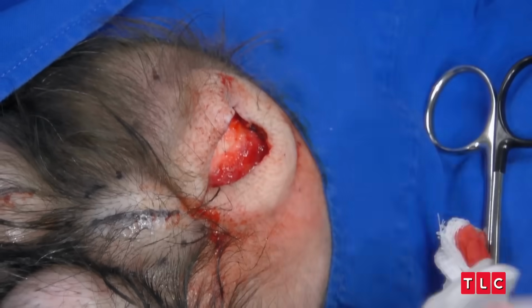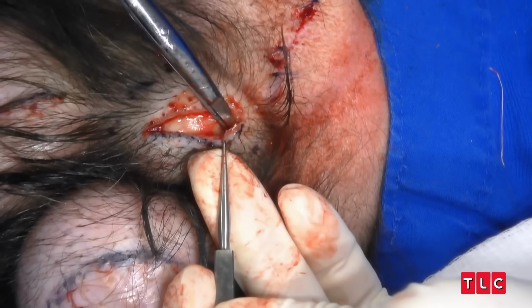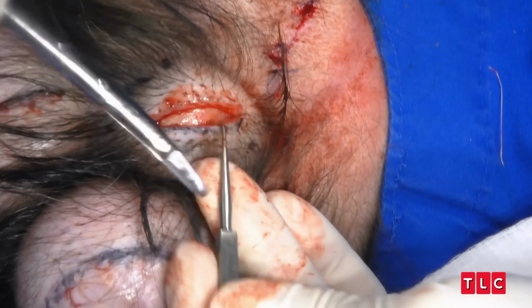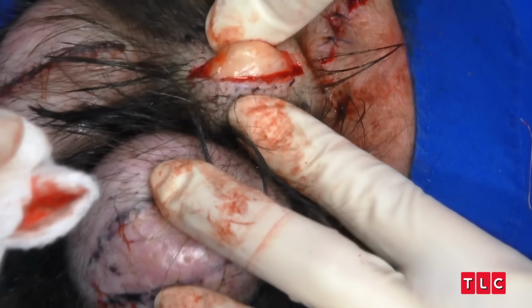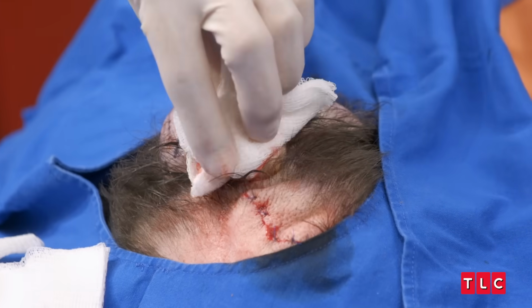Now, let's do that second one there. I'm moving on to the next closest cyst, and this one is smaller, so in my book, that probably means that it's younger, so hopefully it really hasn't planted its feet into the scalp. Just pushing against you. That's it, that's all. It's out.